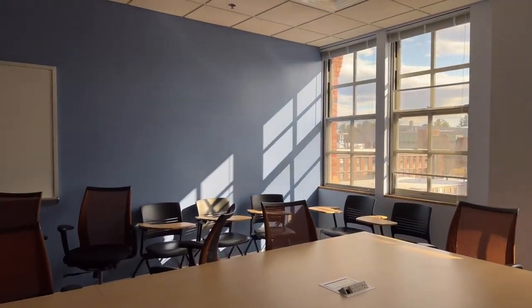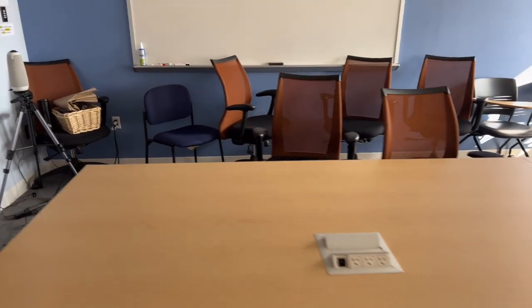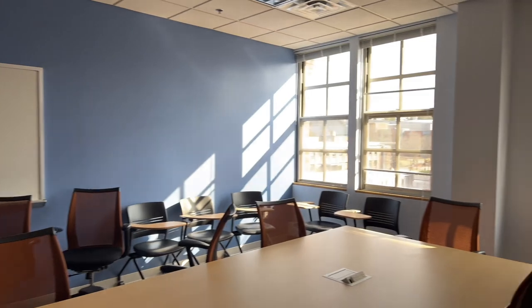So this is one of our conference rooms and classrooms here in Hewitt Hall. And as you can see, we have these tables for a more discussion-based type of class, meetings between advisors and students, or some sort of professional or academic support that you might be looking for through our dean's office, which is also located in this building. So if you need to speak with the dean, go to any of our career services, or receive that academic support, Hewitt Hall is going to be the place where you go if you're in the College of Health and Human Services.